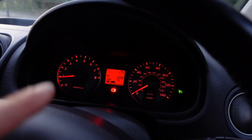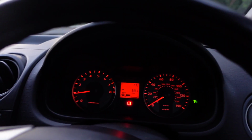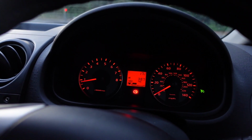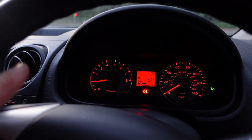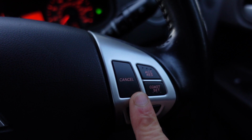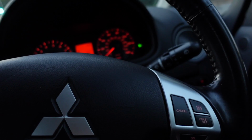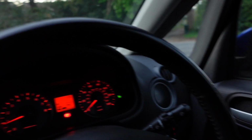To be able to have the auto stop and go system working, you need to have the seat belt on, you need to have a good charge of the battery, and the car needs to be warmed up. I think that was it. Now another thing that we need to test is the cruise control. Hopefully that works. Speaking of testing things, why don't we take the car for a ride?